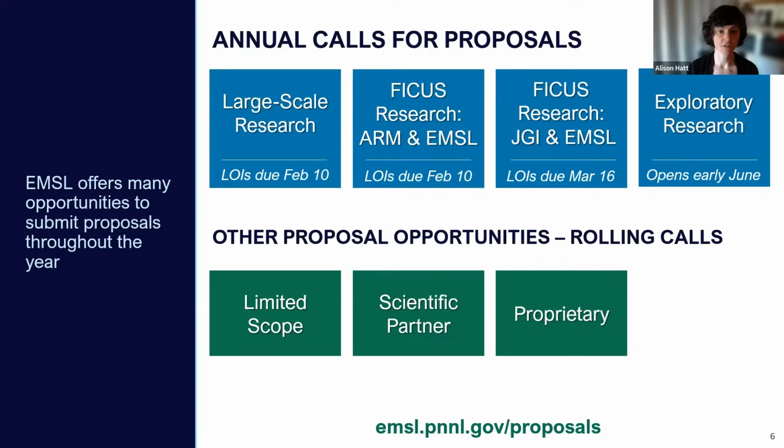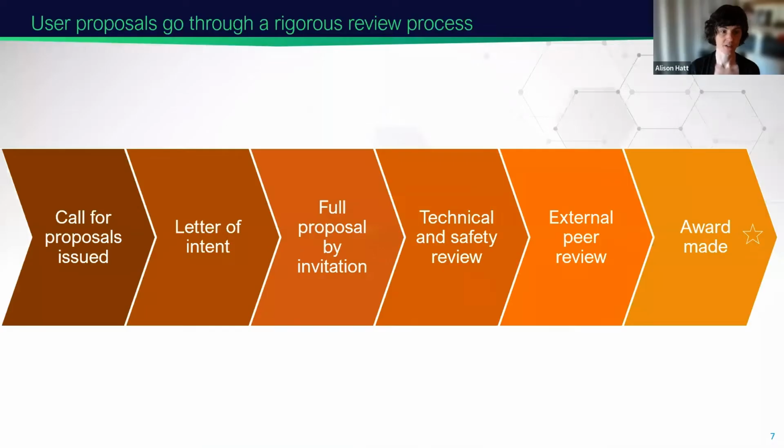And then later in the year, in early June, we will open a call for exploratory proposals as well. These have a shorter duration of 9 or 10 months. We also have opportunities to submit proposals outside of the annual calls each year, such as the limited scope proposals. Those are a great opportunity to do a short proof of concept type of proposal that can be accomplished within about a month. You can learn more about all of these different types of proposals and see the open calls at our website, emsl.pnnl.gov/proposals. So there are the opportunities that you have currently.